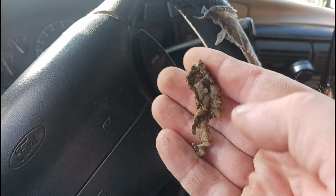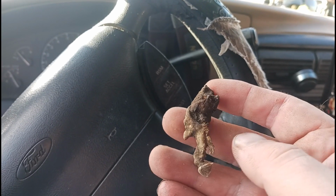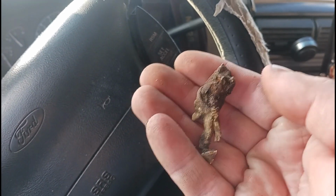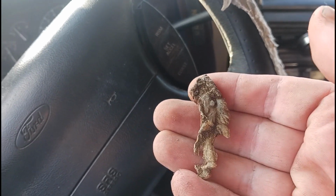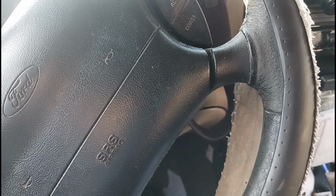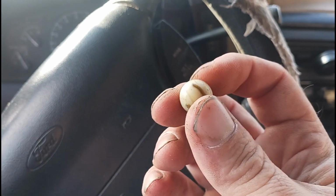I pulled this out of the hole. I didn't think anything of it at first, but I think this is another one of those lead toy Indians, except this time it's been completely mangled. He lost the battle for sure, but I'm pretty sure that's what it is. It's another one of those lead toy Indians like I had found there before. Super cool to find that. I did find a little marble that came out of that same hole as that lead toy. A little tiny marble.